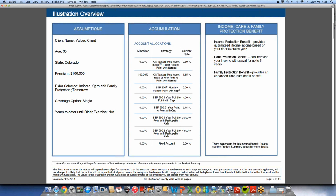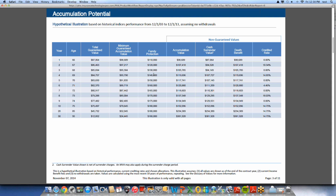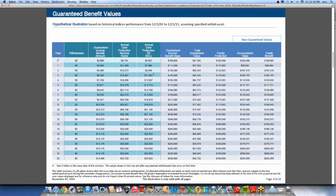So guaranteed income, 2 out of 6 ADL or nursing home, and the best enhanced death benefit in the business, and the income's going to be for tomorrow. Once again, I put everything into the 2-year just to show off. You're going to want to diversify this, okay? Just trying to keep it simple. So let's go to the guarantees.